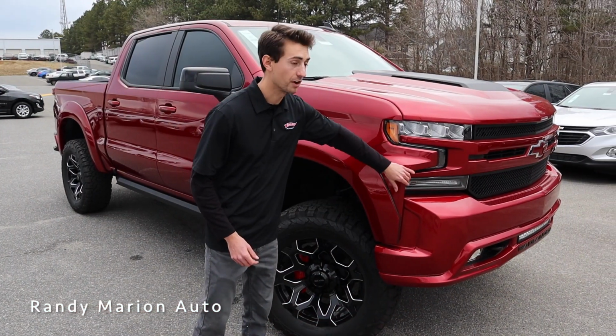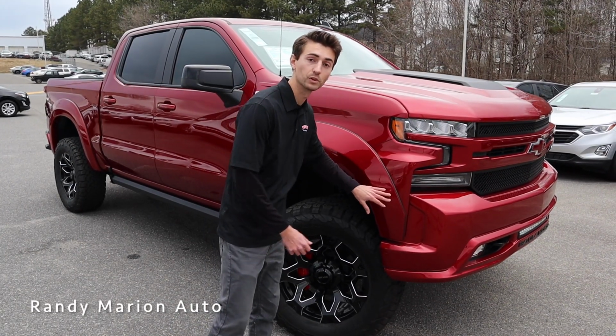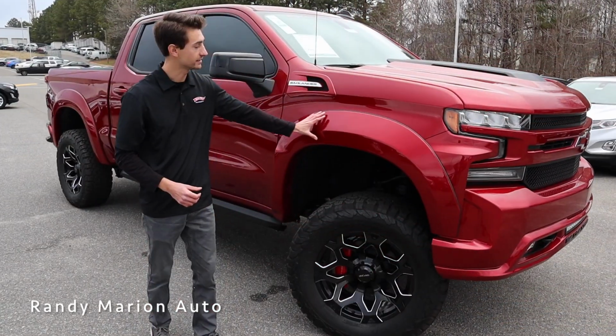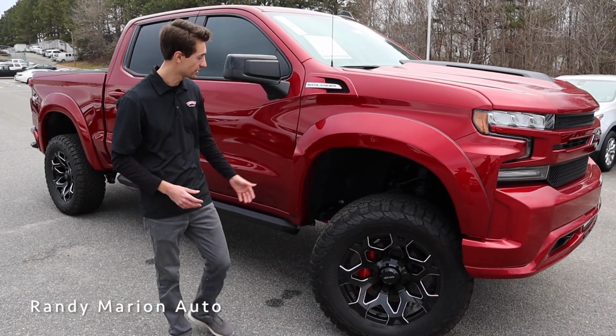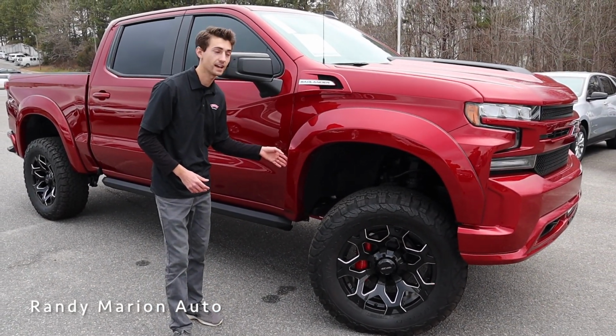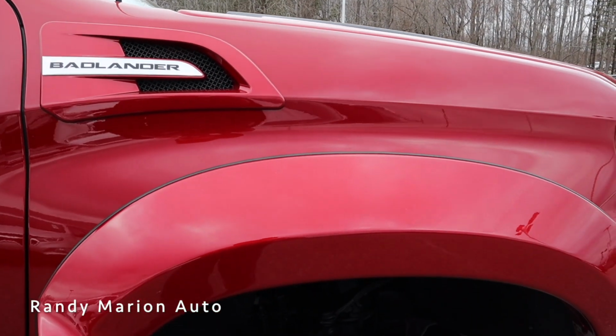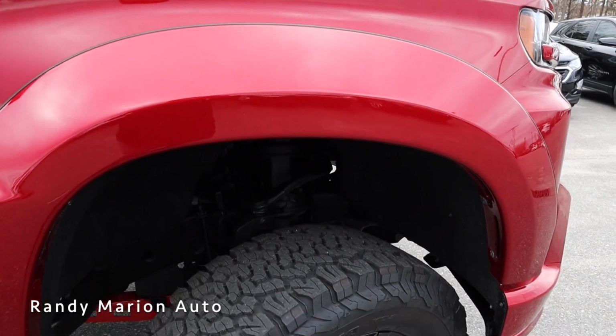And then if you look at the front portion of these side fenders, they have a really cool cutout to just add to the aggression of this truck, and that leads its way nicely to the smooth body colored fender flares that even have more of the mesh in the back side. We have the Badlander logo up top with more of that mesh, and then this truck is sitting on a 6-inch BDS suspension lift kit.